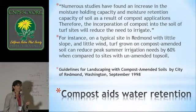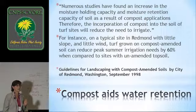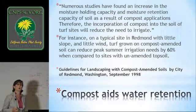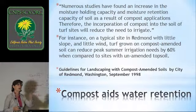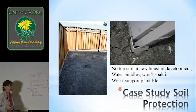They found that on a typical site in Redmond, Washington, with little slope and wind, the irrigation needs are reduced by 60% as compared to unamended topsoil. So more reasons to get compost or woody mulch on top of your soil, or compost teas. You're really adding to the moisture holding ability of our soil.